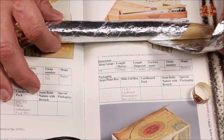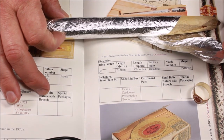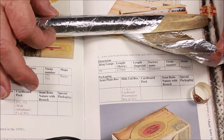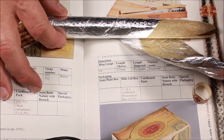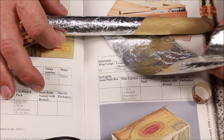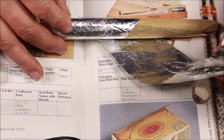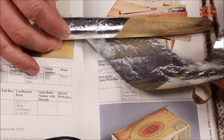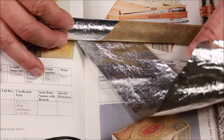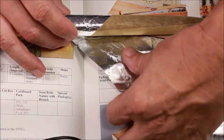Once I got the cigar pretty much fully exposed to the air, the barnyard smell was extremely intense on this cigar. So I could just imagine what these cigars were like 40 years ago when they rolled them up. It must have been just full of lots and lots of oils and tannins, because like I said, 40 years later, you can still smell a quite prevalent barnyard aroma off of this cigar.